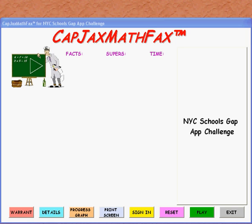I'm not talking about going back to flashcards or speed tests. We call those things drill and kill. Instead, we have a computer program that can give you the practice you need for speed, and it's enough like a game that you'll even have fun doing it. CapJaxMathFax makes you automatic with all 4 math tables. Sit down with the program, and soon you're answering every math fact in 3 seconds.